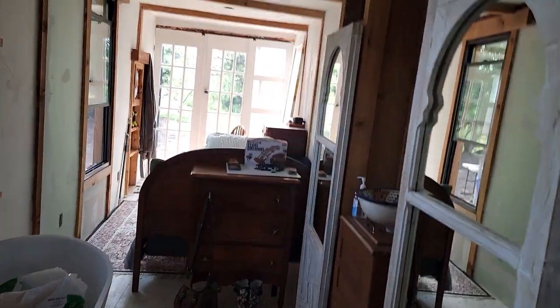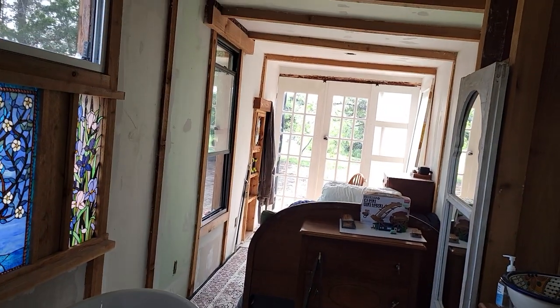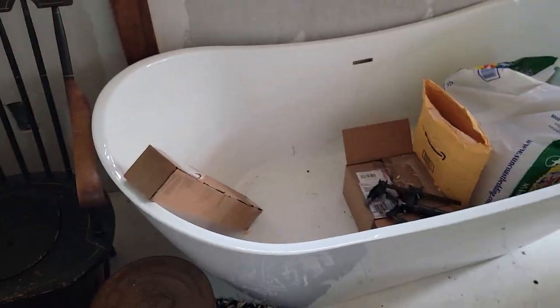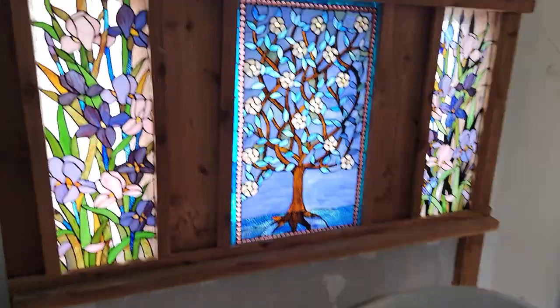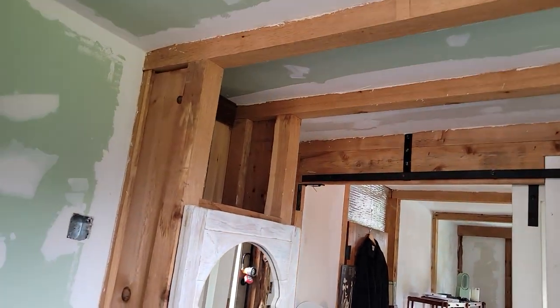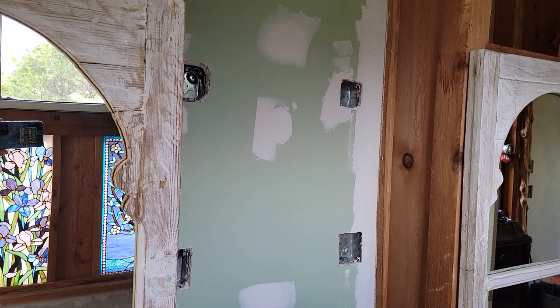I am a single bachelor out here. So for me to have one large ensuite is really good, but it would be a Jack and Jill bathroom. So there's where the bathtub's going to be, unfinished yet. It's more stained glass. That's my ventilation system to keep the moisture out of here. All cedar, green board in the bathroom, of course, for moisture resistance.